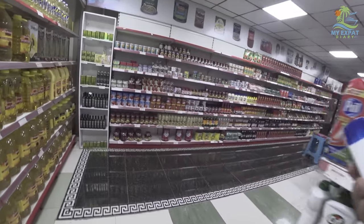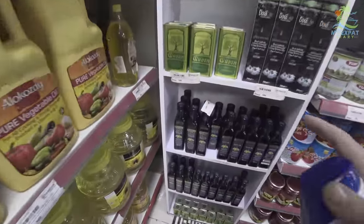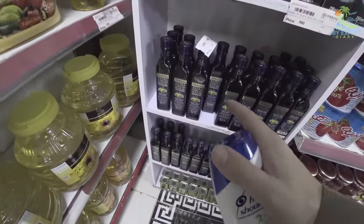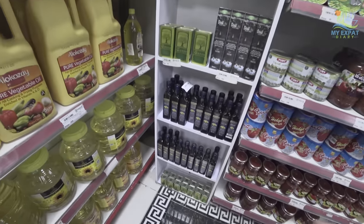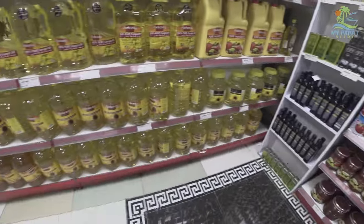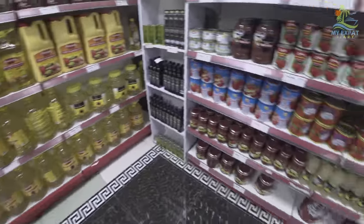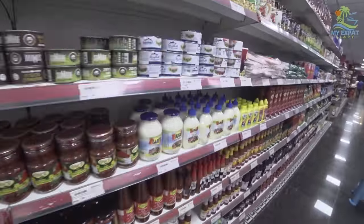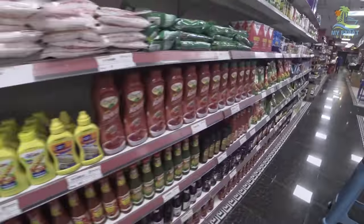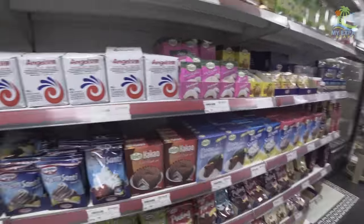It's not cheap. One thing that's cheap is the oil. You can find olive oil, virgin, cold pressed, for $2. 250 milliliter. Much better than this sunflower oil, which is overpriced. This is like $13 for this big one. So olive oil is much better. Tuna is $1. Ketchup, $2. And products which I don't know.